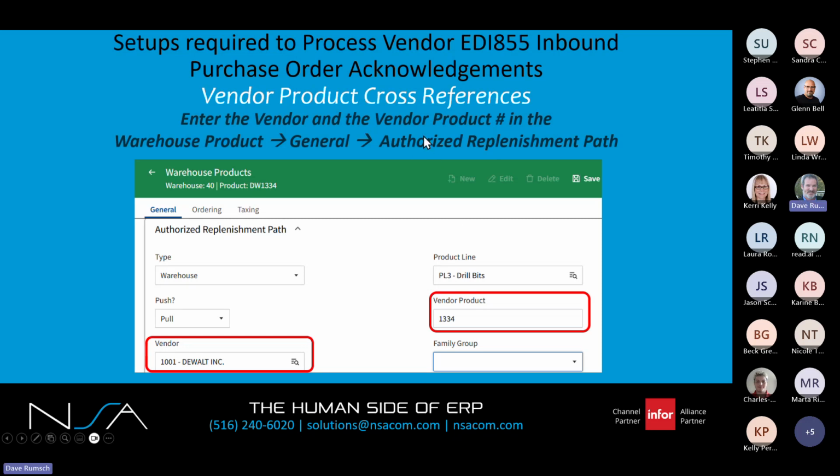Other setups in the software are required. One of them is the vendor product cross-references. So you're going to go to the vendor in the warehouse product function under the general tab in the authorized replenishment path, and you're going to set up the vendor, and you're going to set up the vendor's product number. Now, having the vendor's product number in the system will reduce the errors significantly for matching products in your software.